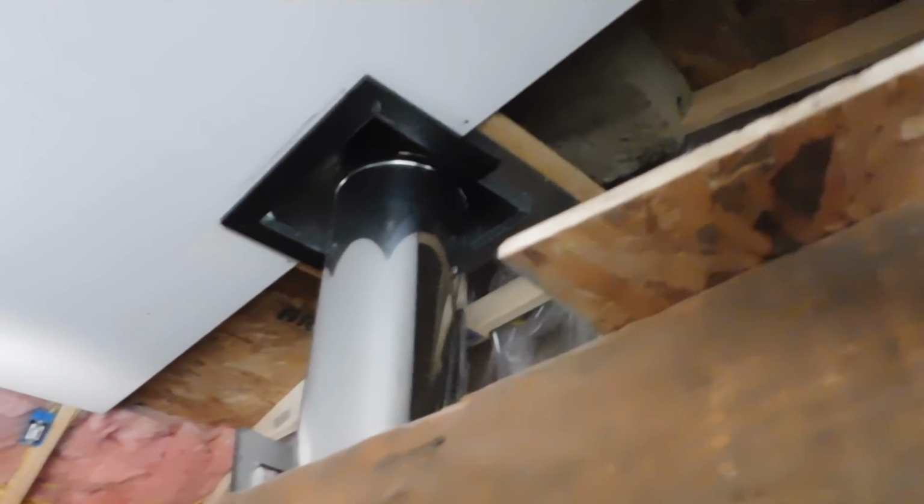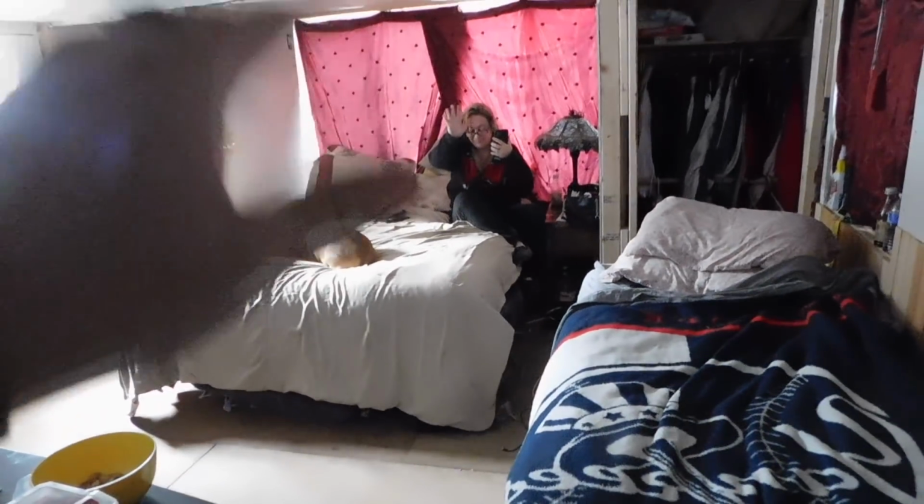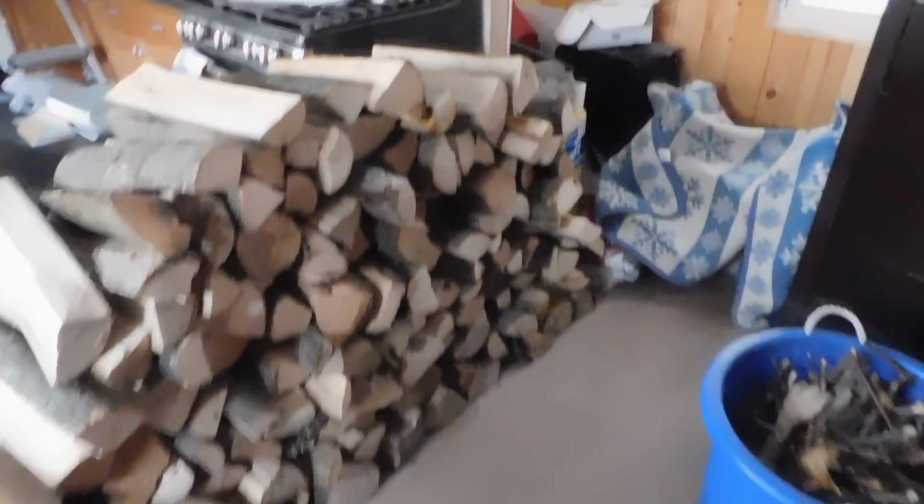So that's going to be, and of course that's the triple wall. So that's going to be fine. Okay. So for right now, this is Mom's bed for right now. Obviously that's Becky's bed, and there's Becky on the phone. So Mom is temporarily in here with Becky until I have the addition put in, okay?